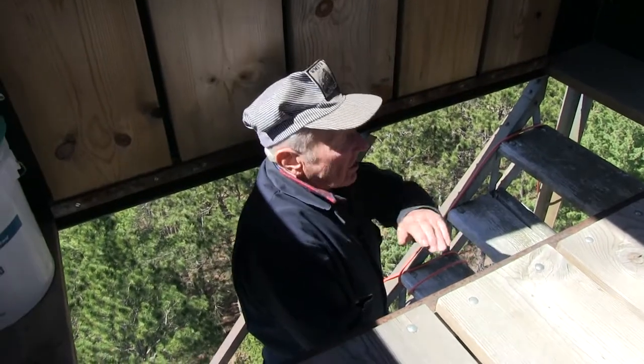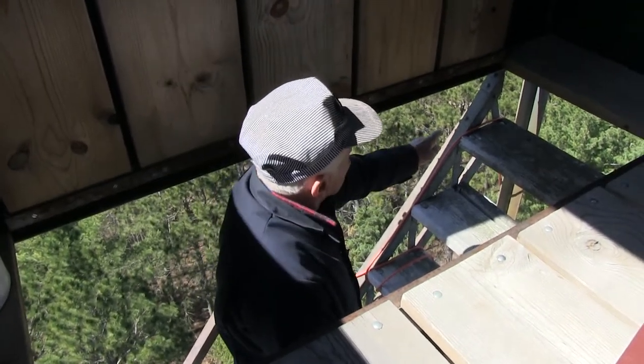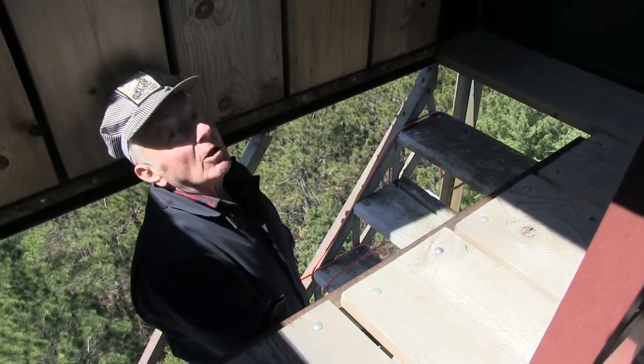You'll notice the rust color. But you'll notice there's areas where you can see where they had chicken wire. So somebody couldn't fall. Right.